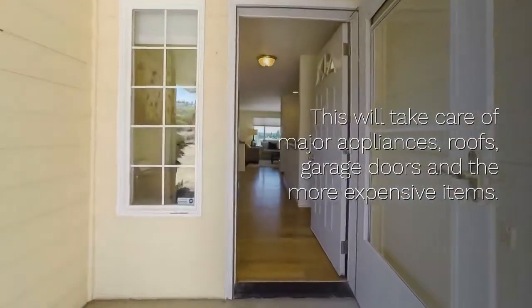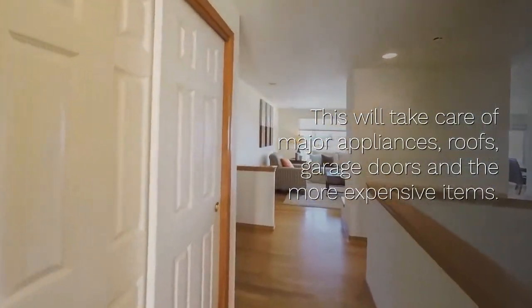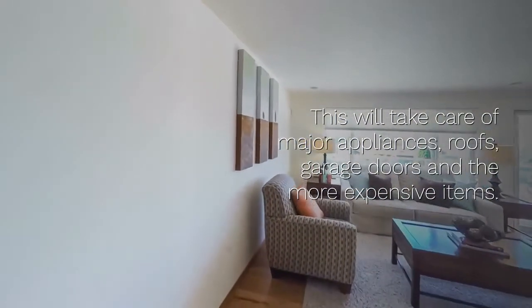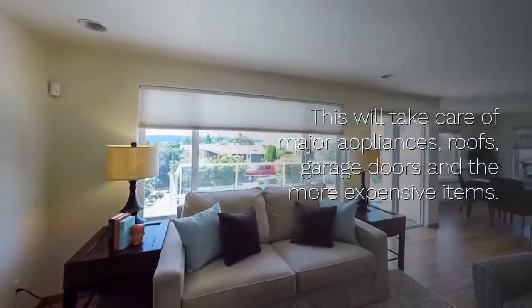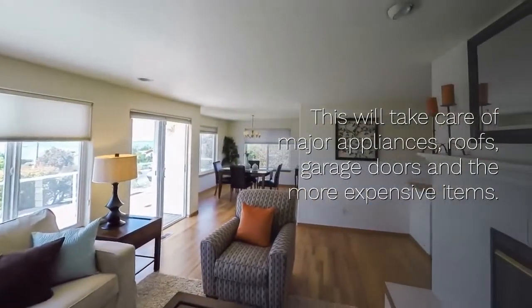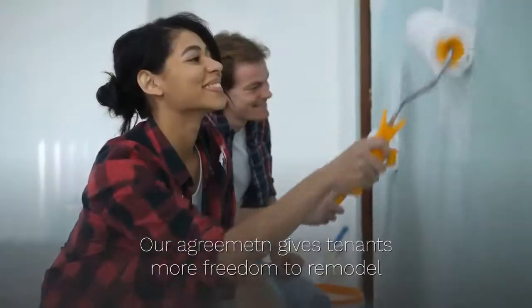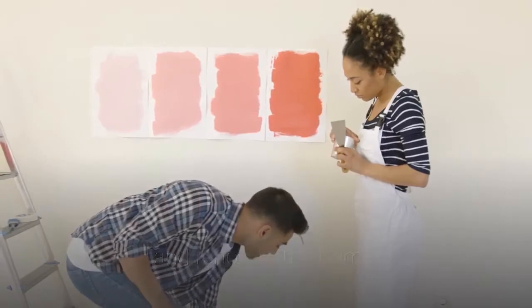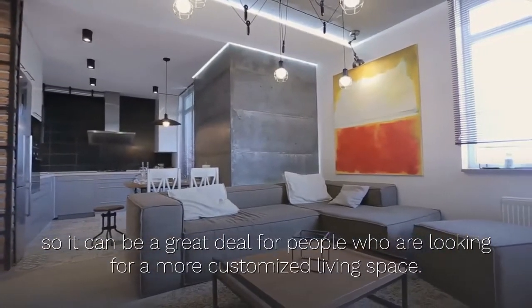A home warranty typically takes care of major appliances, roofs, garage doors, and the more expensive items so that you don't have to worry about it. You pay a deductible if you were to need service through the home warranty, but it's much less than what you would typically pay if you had to get something expensive repaired, like appliances and roofs, etc. Our agreement gives tenants more freedom to remodel and renovate the home, so it can be a great deal for people who are looking for a more customized living space while they're renting.